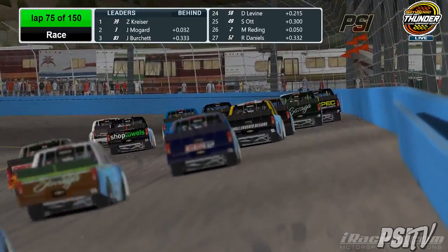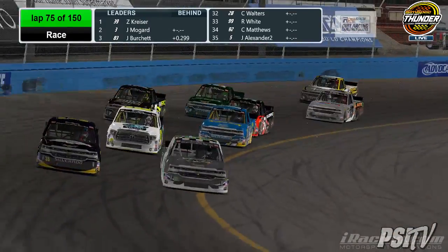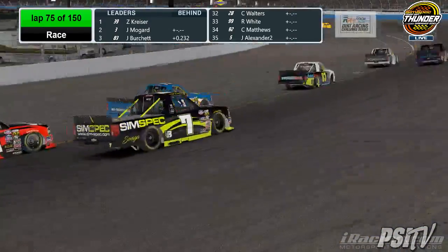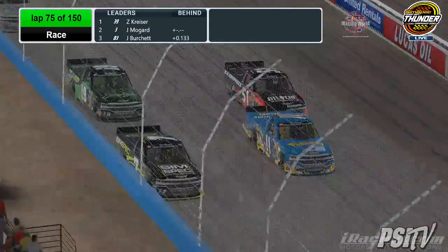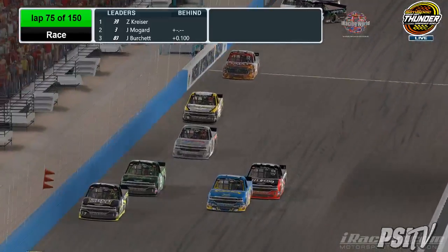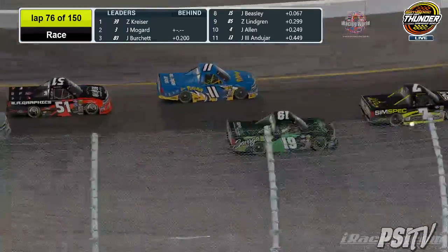Mike Bruno not too far behind as well. Yeah, Mike Bruno starting to enter this fight for a pretty decent position for really the first time all night that we've seen. He hasn't really been in the front too much. We've seen Tyler Justice mix it up, caution out in the back.